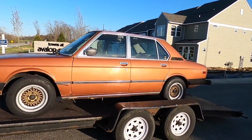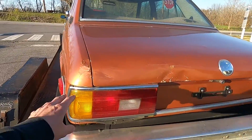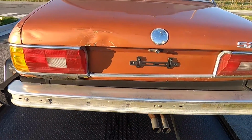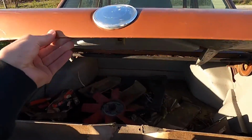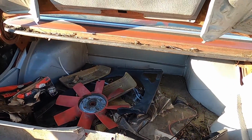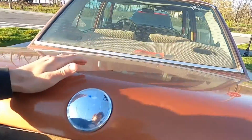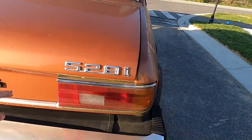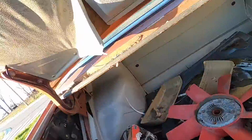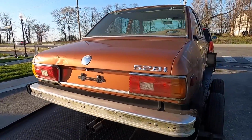So this is a 1979 528i, I think I already mentioned. This is the worst of it right here. The trunk was obviously hit, but let's see what the trunk looks like. Oh my God, that's pretty gross. Yeah, so we'll go ahead and close that. But nope. All right, after how many attempts that was, I got the trunk closed.